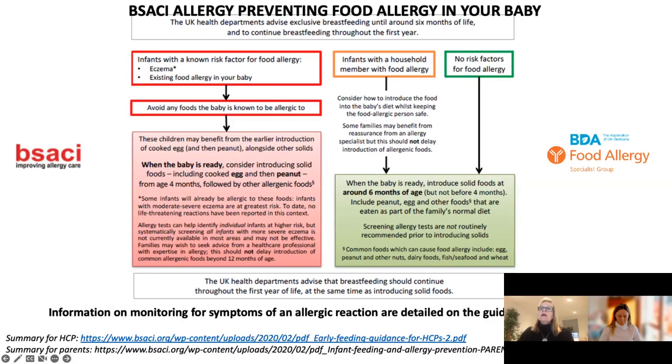So you can see on the right-hand side, we've got the babies there with either low risk or no risk factors. And the advice there is to introduce solids, and the allergens, at around about 6 months of age, but not before 4 months. And that peanut and egg and other allergenic foods that are eaten as part of the family's normal diet should be included.